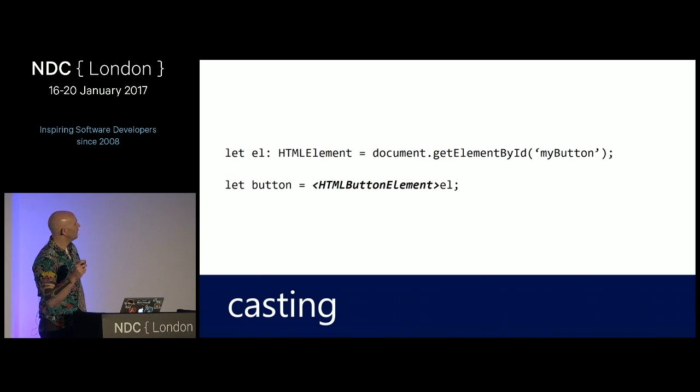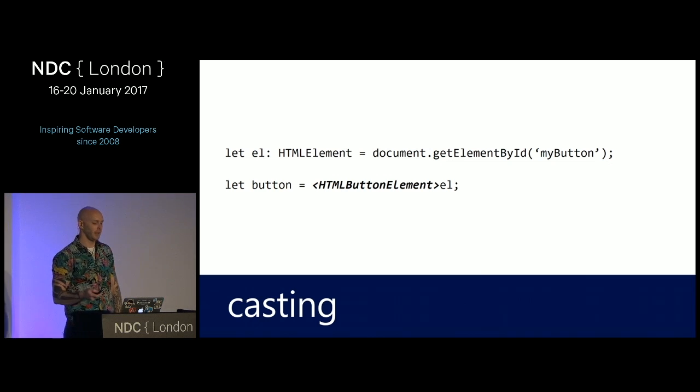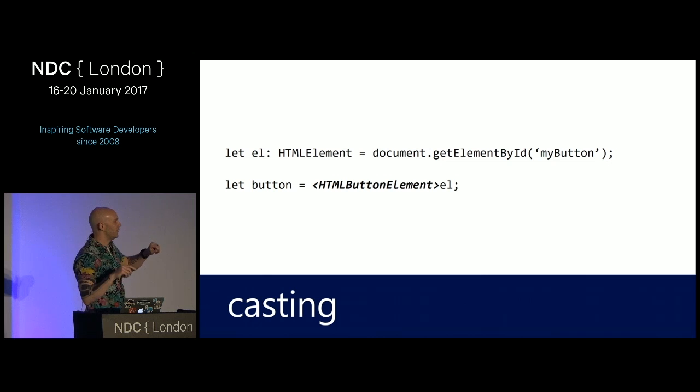We have casting, which you'd expect. It's a statically typed language. We do have to change types once in a while. So in this case, we bring out an element by ID from our document, and then we cast it to an HTML button element, but the casting is done using less than and greater than signs instead of using parentheses.